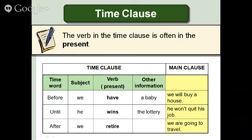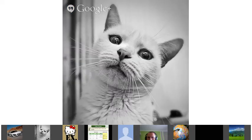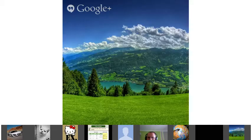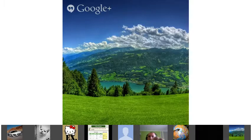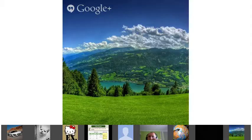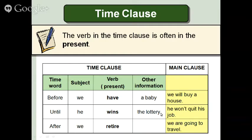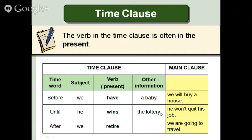Teacher, quit, like he won't quit his job, like resign. When we say the example, yes, the second example, quit. The pronunciation is quit. Yeah, like resign from his job. Exactly, to stop. It means to resign. He won't resign from his job. Exactly, that's what it means.